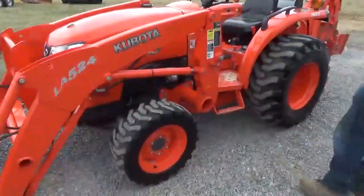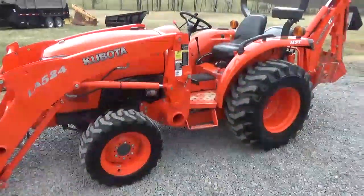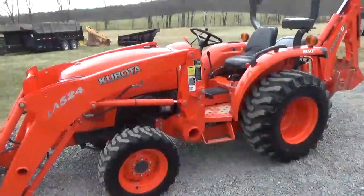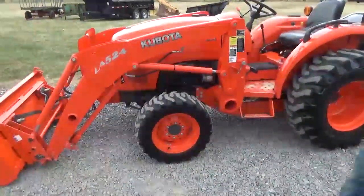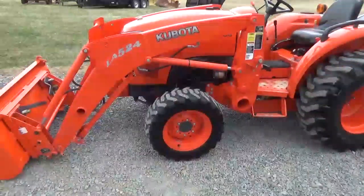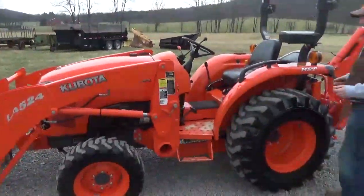Tires I'm gonna estimate to be 75%. They are Titan track loader tires is what they're called, in very nice shape. The rear is a 15 by 19.5, and these fronts are usually like a 27 by 8.5 by 14. Again, tractor is not busted up, fenders are not bent, anything like that.